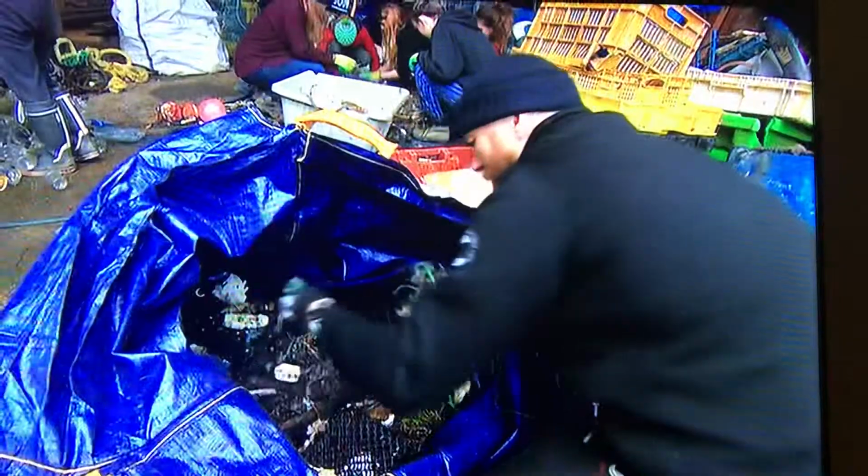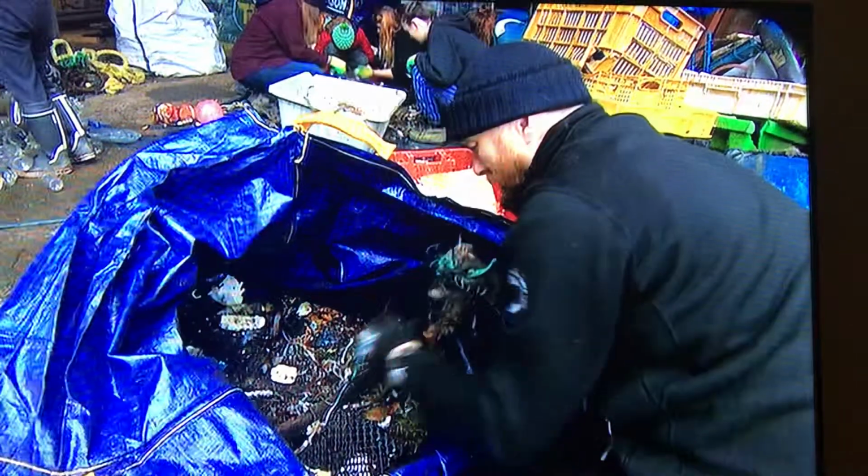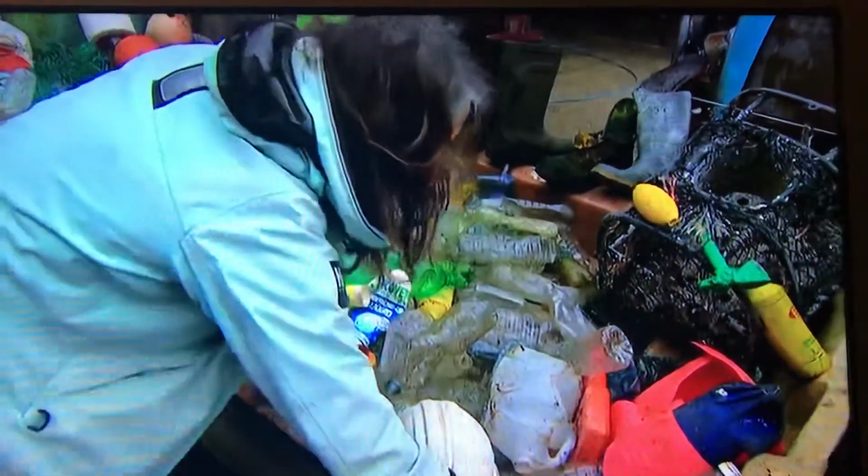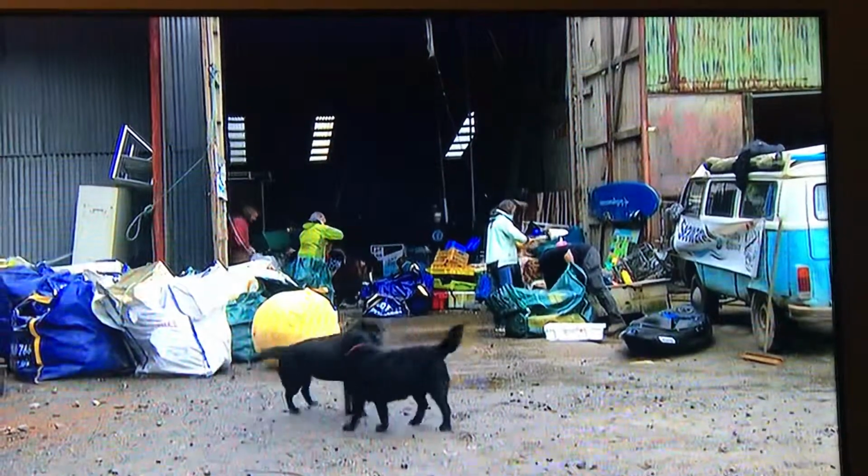The group hopes to highlight the need for individuals as well as big shops and supermarkets to think more carefully about using less plastic and improving recycling. Adrian Campbell, BBC Spotlight, Gweek.